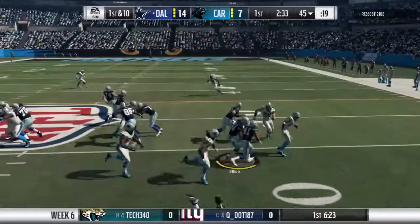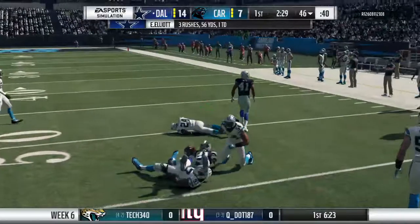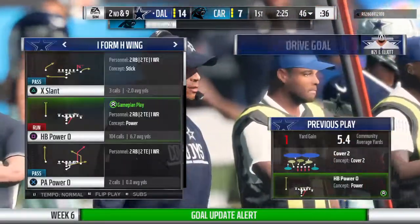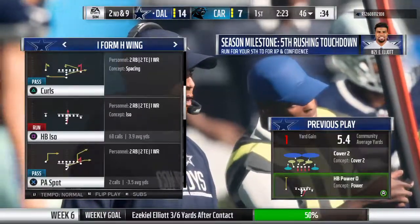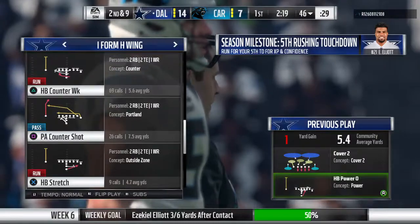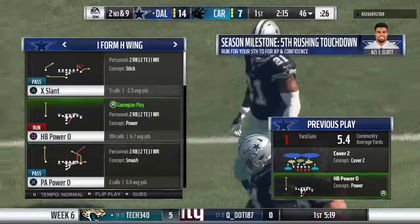A first down carry by Elliott. And no room that time, getting it to about the 46. Credit him with a 1-yard gain there to make it 2nd and 9. Nice job by that defensive front there to hold him to a short gain on first down. Well played, I must say. Yeah, only getting 1 yard. There was no room to run.